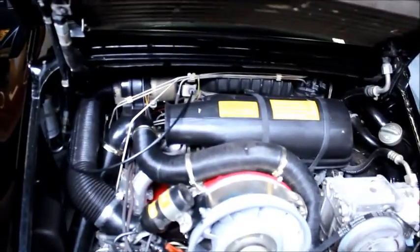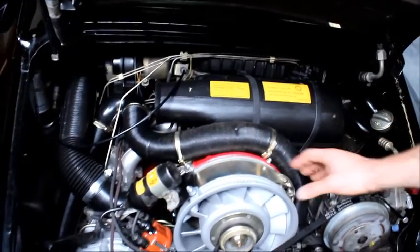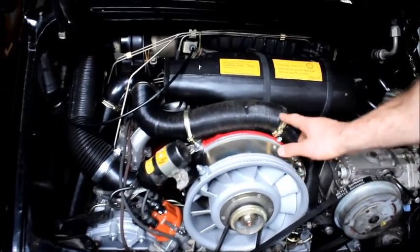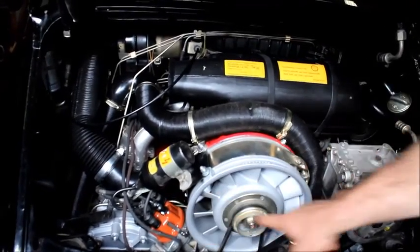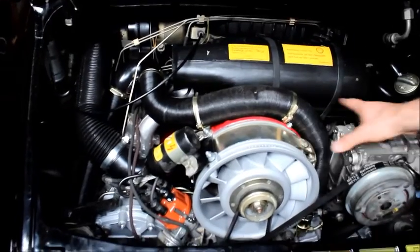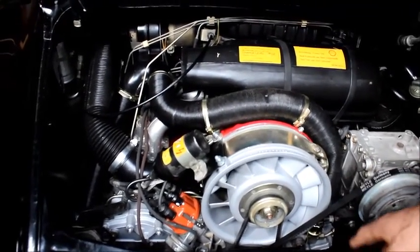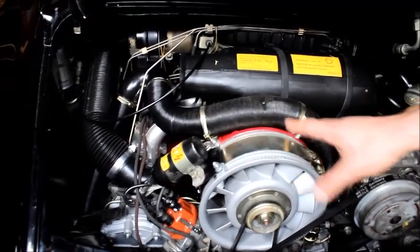When you look into this engine bay, all the nuts and bolts have been stripped apart. We sent them away and got them acid dipped and nickel plated. We got the whole engine, all the grease and anything that was on it from when it was new or over the years, completely dipped and cleaned. So this is basically a brand new engine.